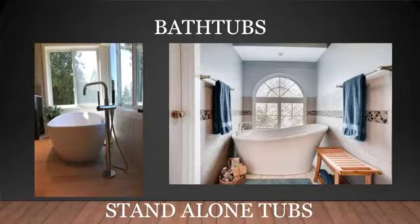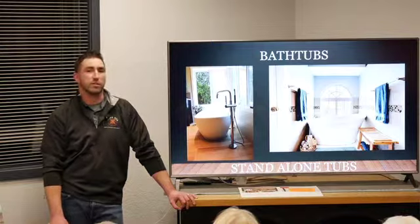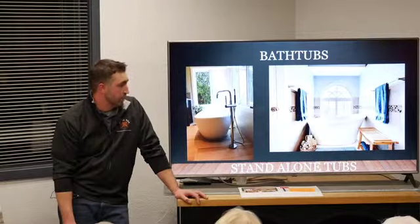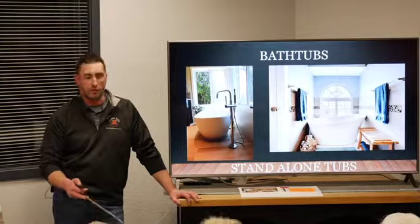Last option is freestanding tubs. Again, a gorgeous, gorgeous option. Works great for some people, but keep in mind you will pay a little bit more money. The tubs themselves are more expensive. The tub fillers are more expensive, and it's more labor intensive to install. Also the cleaning factor, because now you do need to get down and around and clean that. So if you're going to place them, make sure you place them in a spot where you can actually get to them, get behind them, and take care of that.